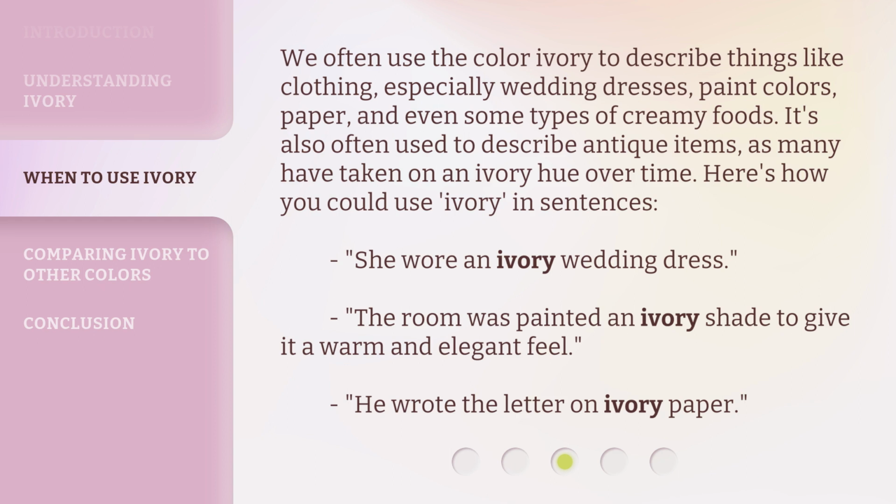She wore an ivory wedding dress. The room was painted an ivory shade to give it a warm and elegant feel. He wrote the letter on ivory paper.